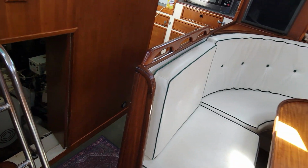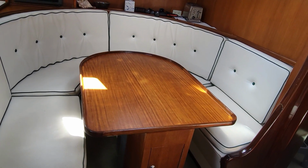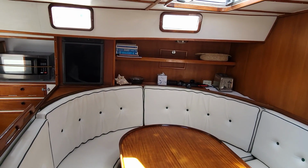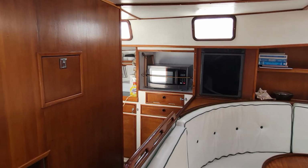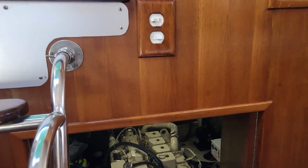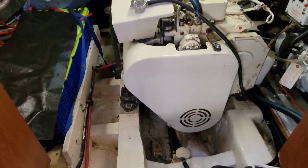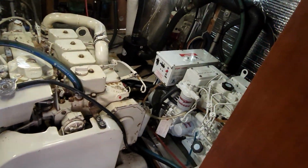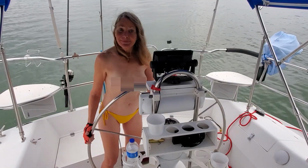Moving to the other side is the dinette, I guess. It has a fair amount of storage. Of course, the engine room will be nice. Have good access. It has a Cummins diesel. And over on the side is a Northern Lights generator.